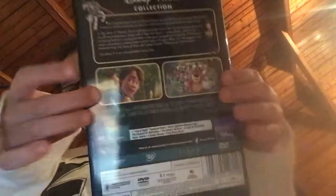Special features: Day and Night, theatrical short. Buzz Lightyear Mission Logs, The Signs of Adventure. The gang's all here, a look at returning voice talent. Three studio stories plus much more. This one actually did have special features. A lot of the Disney Pixars nowadays don't list bonus features, and I don't think it's necessary to not, because a lot of movies don't earn special features nowadays.